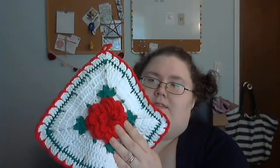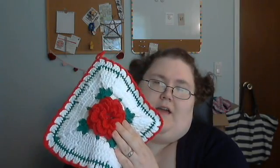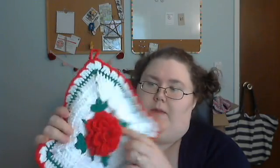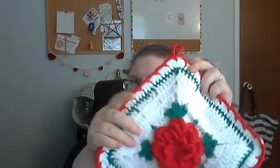So the yarn I used, the red is, oh, I can't remember the color of the red. I don't have the ball band. It is a Lily Sugar and Cream color, as is the white. The white, I know it's called white, but I don't know if the red was just called red. It might have just been red. And the green was a scrap I had, and I'm pretty sure it's I Love This Cotton from Hobby Lobby.